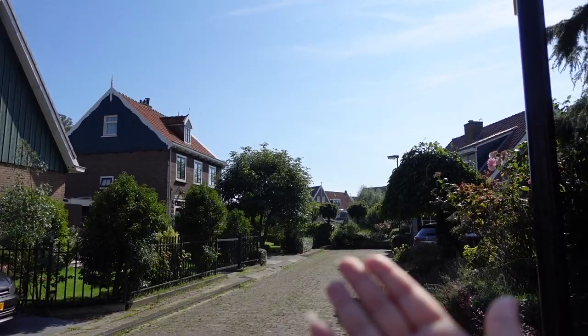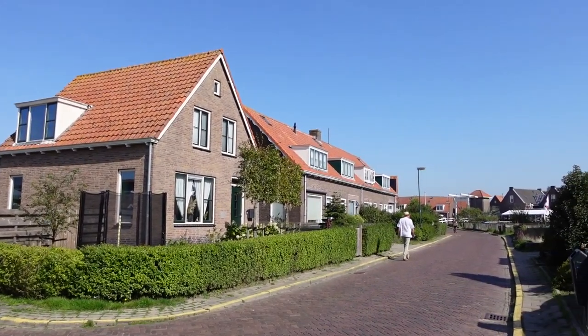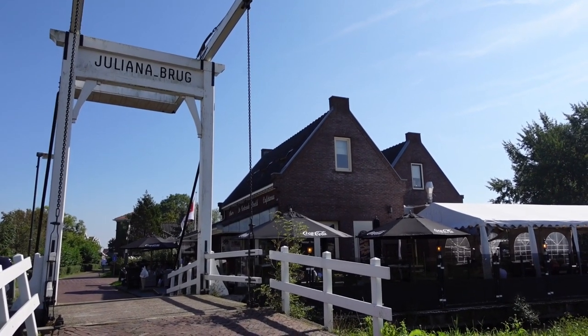Honestly, imagine living here. This place, yeah, it feels very idyllic, very cozy. I bet this is a very nice place to raise a family, for example.